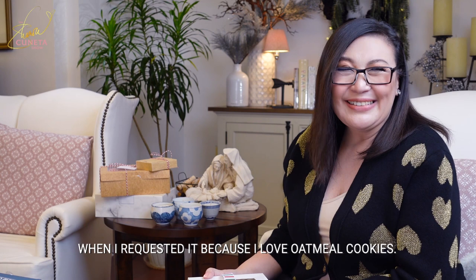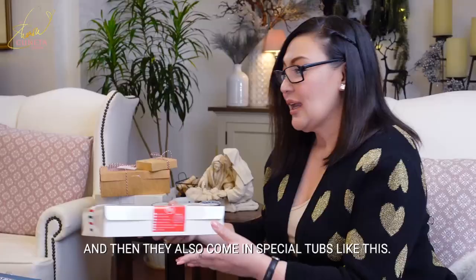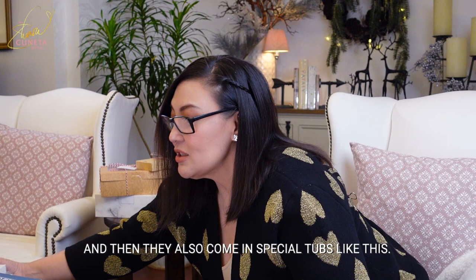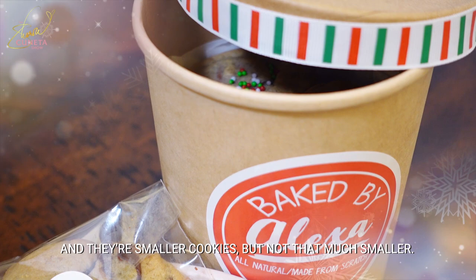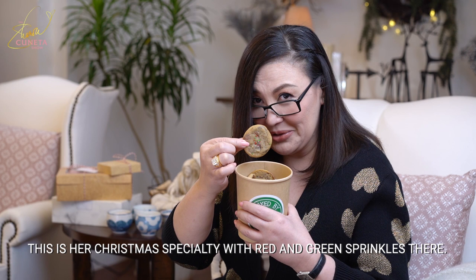Speaking of, this is the Megastar. She named it after me. She asked permission. She named them after me. Megastar oatmeal with cranberry and walnuts. And then they also come in special tubs like this. See? And they're smaller cookies, but not much smaller. This is her Christmas specialty with red and green sprinkles there.